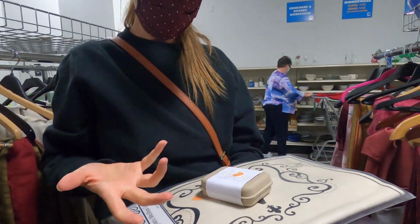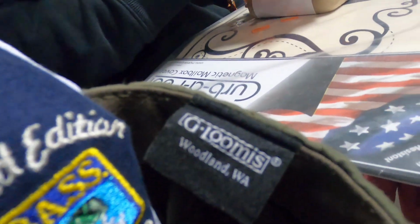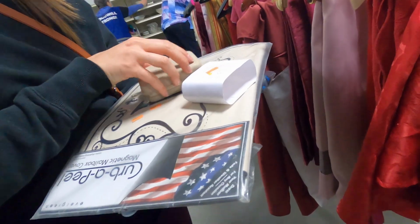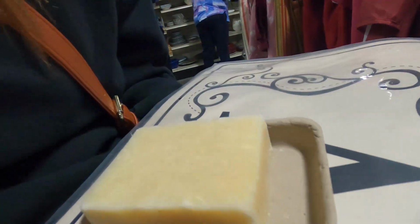Look at that one. The G Loomis, that thing right there, that's that expensive brand. So it's pretty good. And two other hats. What is that? I like still in the package stuff. Ooh, it's soap. Ooh.